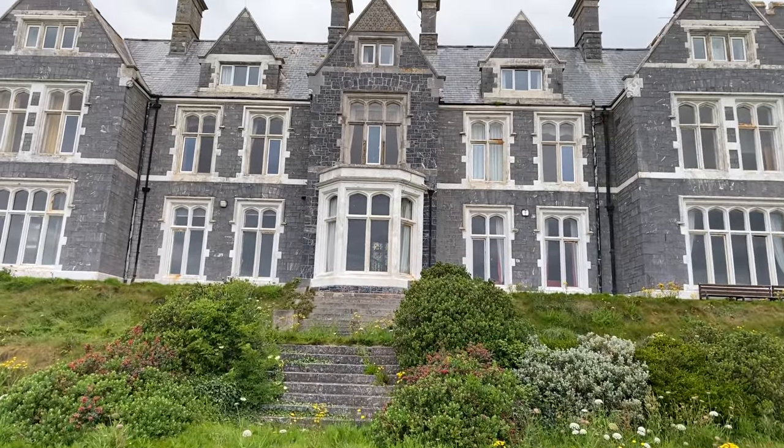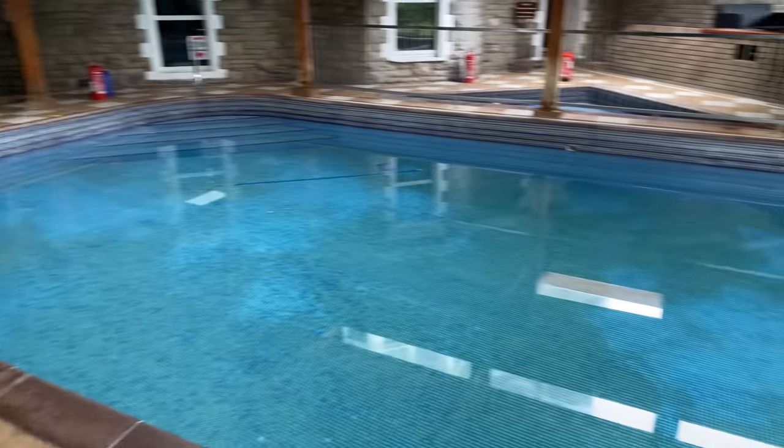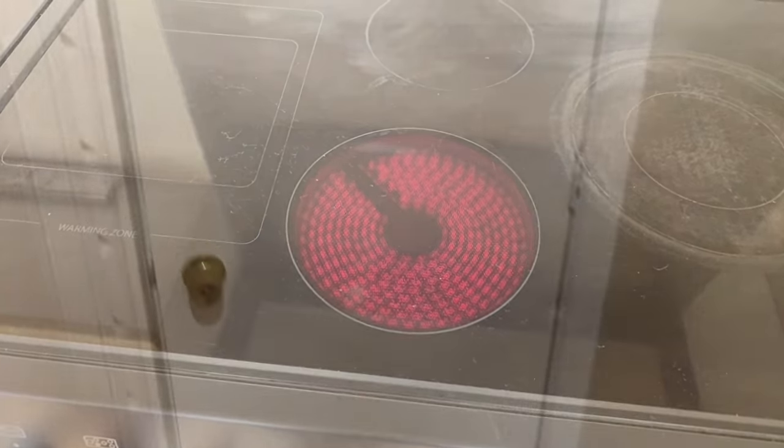Incredible hotel. This place had a sauna, a steam room, and its very own indoor swimming pool. I've just found the games room. I can't believe the cooker is still working. We have just found the penthouse and the door is open.